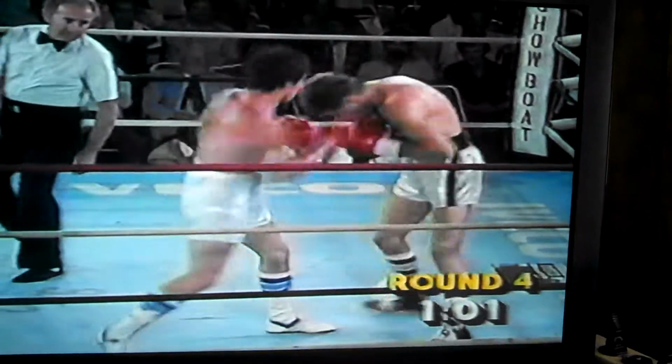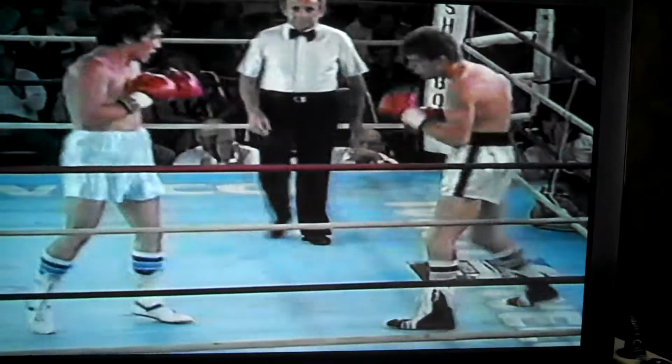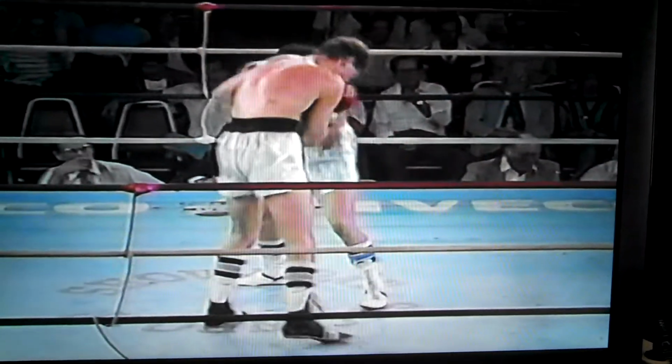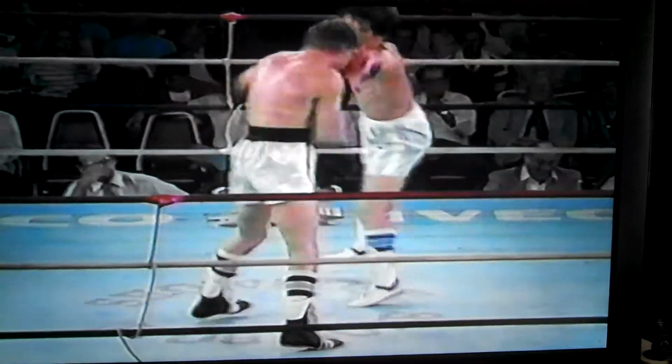The left jab setting up the right hand. He could go with the left hook to the body. And still, where's all the body work from Haugen that he was going to use? So it's all her opponent. Haugen probably could be downstairs a little easier.